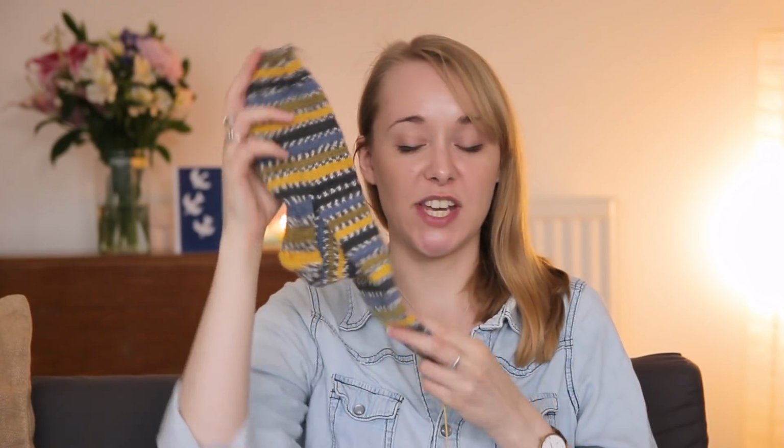So I've never used sock yarn, I've never used small size needles, I've never had a good fit. I'm going to tick all the boxes with this one. So this is West Yorkshire Spinners, which I have to try very hard to enunciate. West Yorkshire Spinners. And this is in one of their Country Bird colourways. This is Blue Tit, and I love it, and I think I want to get some more.